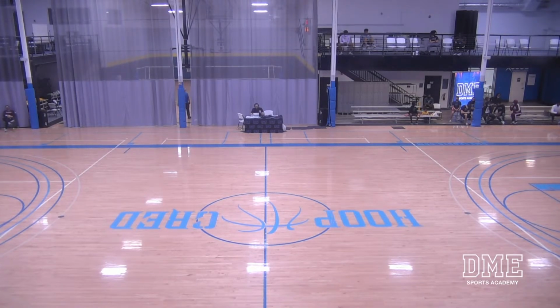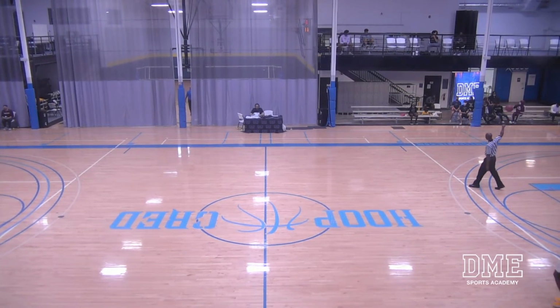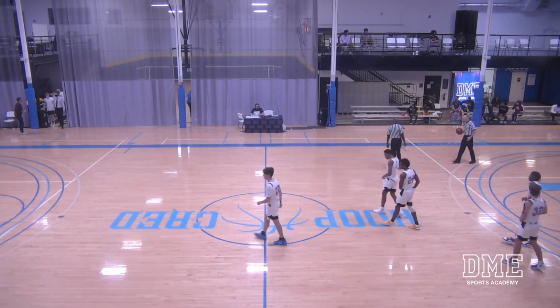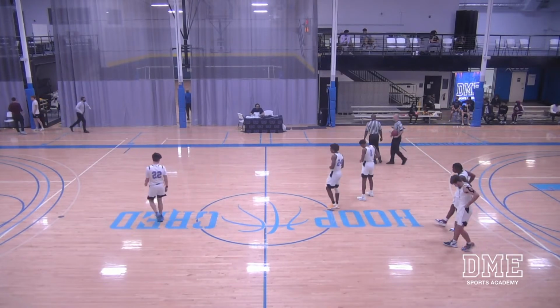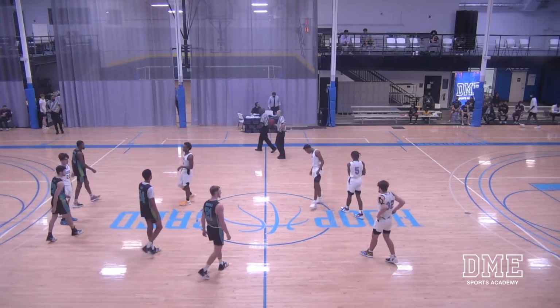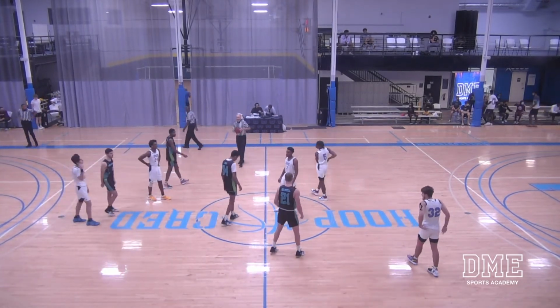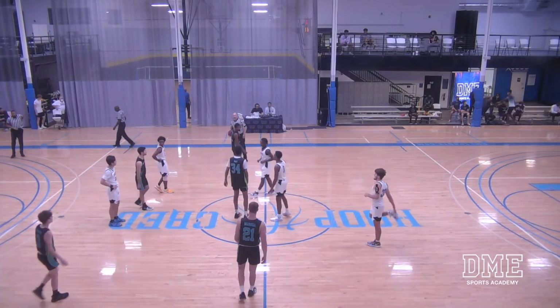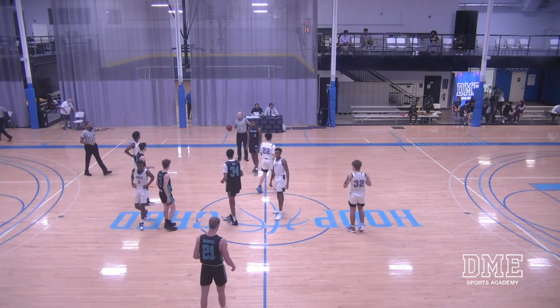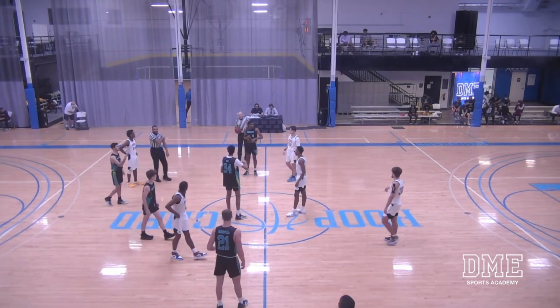DME Postgrade White against Combine Academy White. It's going to be a very, very good game. Both teams with a similar size, very deep. They're playing pretty much with a rotation of 7 or 8 players. Unfortunately, DME Team White has 2 impact players injured, but they've been trying to handle adversity very well.